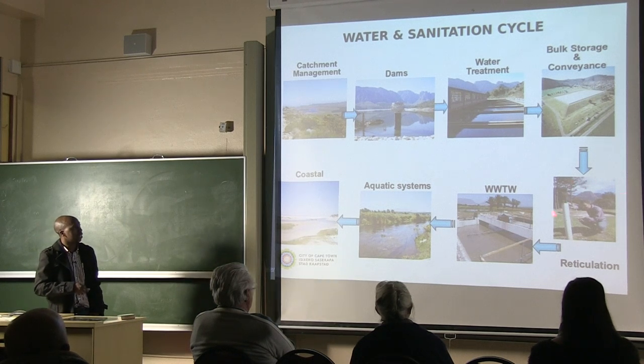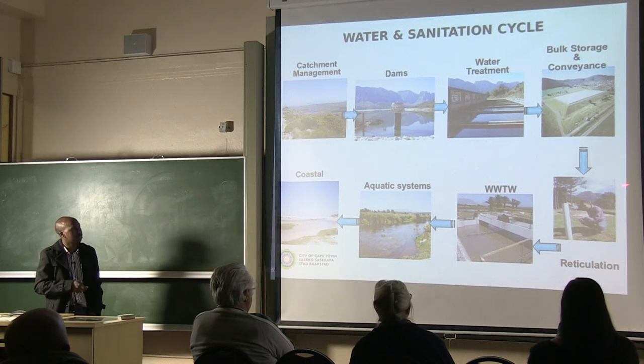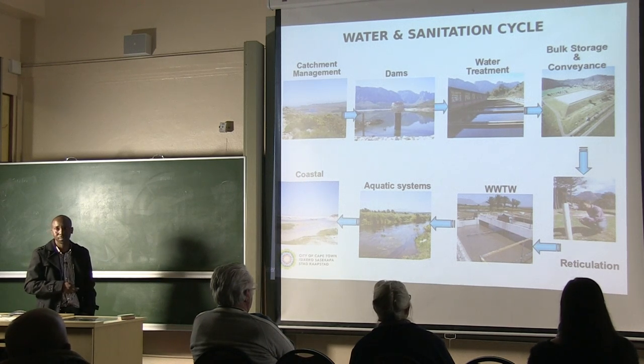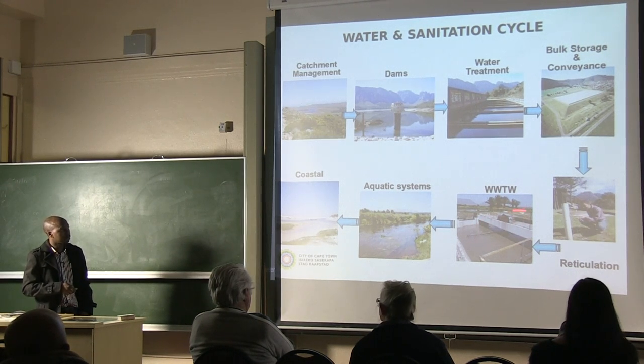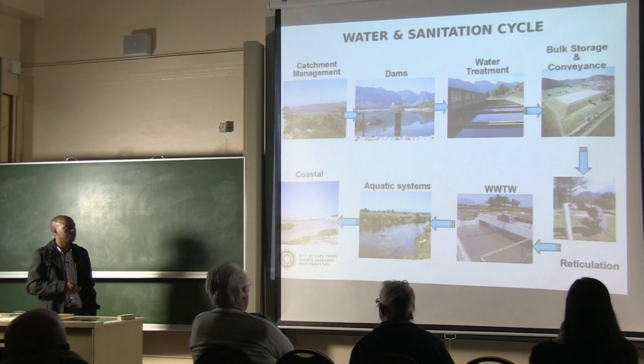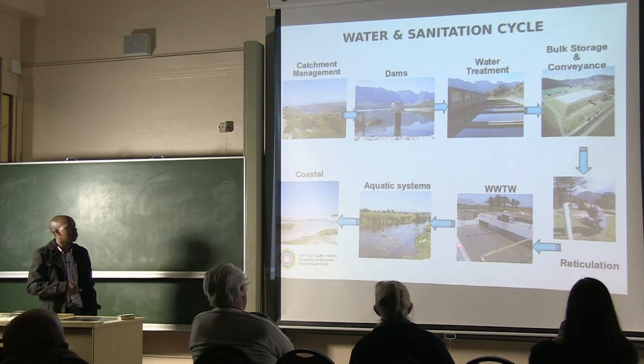Then once the water reaches the customer, the end product from the customer is wastewater. Once the water leaves your house, it's no longer in a good state where you can use it. It goes to the wastewater treatment works. And then we've got a department which is just responsible for the transportation of sewage, so wastewater, which might be in the form of sewage or any domestic water.